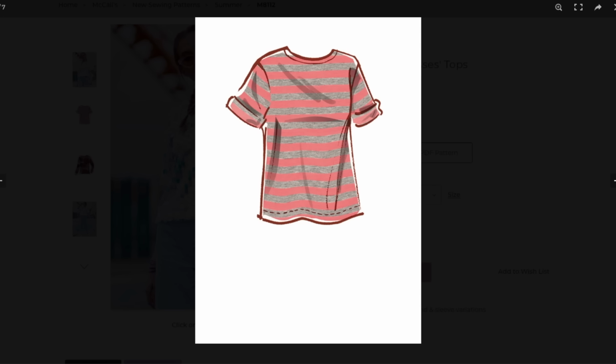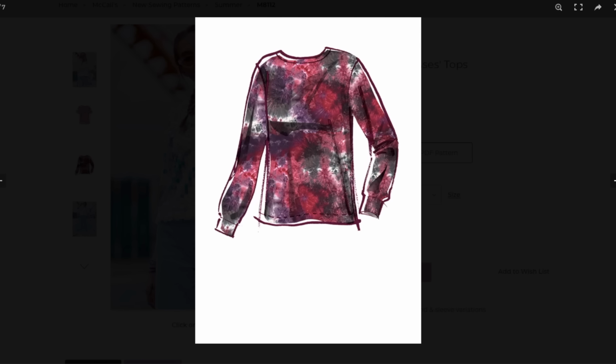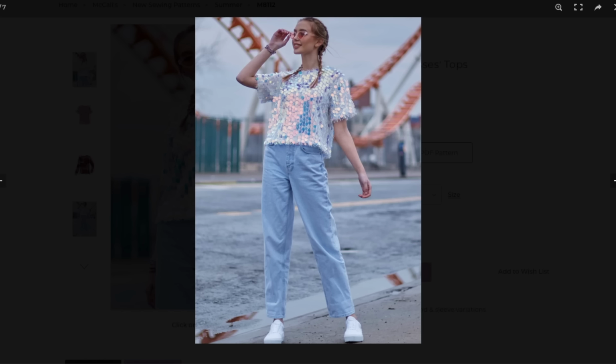Let's get into some style lines. Okay, so it's basically an oversized t-shirt, right? This one has some cuffs. It has a collar band. There's long sleeves with a cuff as well. Tie-dye, which is definitely having a moment. And then here's our girl. Is this Coney Island? That's kind of cool.